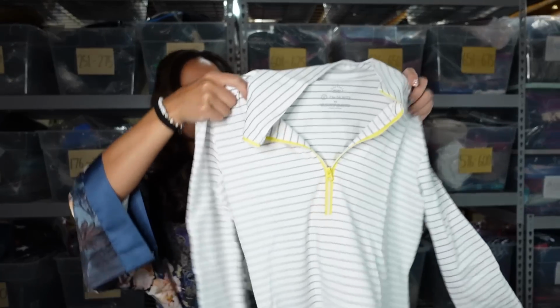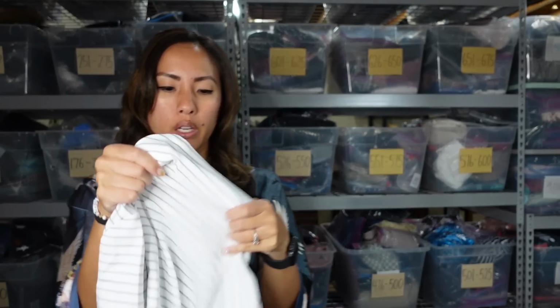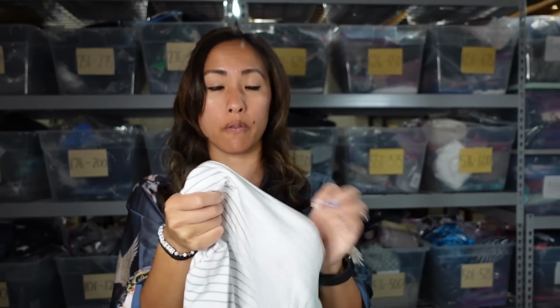It's just like a nice little half zip pullover. It's in a size extra small, and it is one of those pieces that has like UPF 50 plus protection in it.